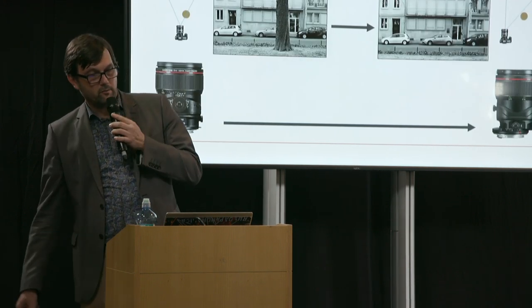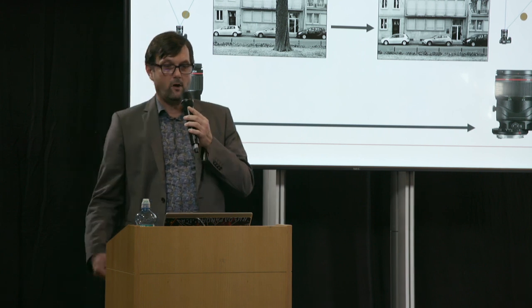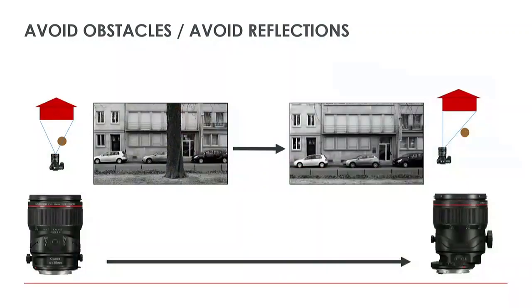But what is also very helpful is that you can avoid obstacles or reflections. So in this case, you can see the tree standing in front of the wall. And you don't want to have the tree there, so you can shift it away easily. You have the same picture without the tree. That's quite easy. So if you cannot move the camera because it's on the tripod, you can move with the shift function of the lens.